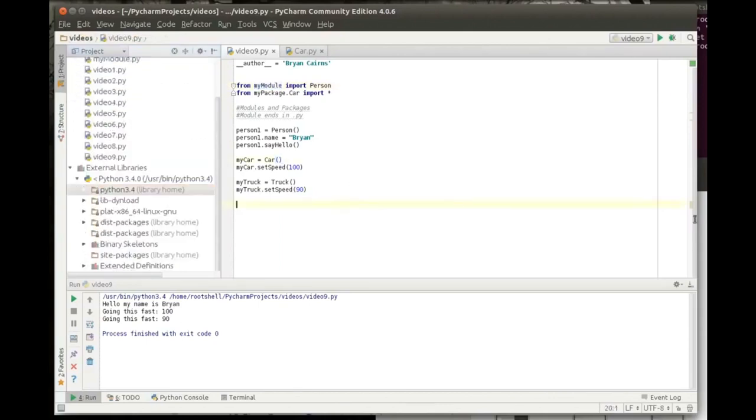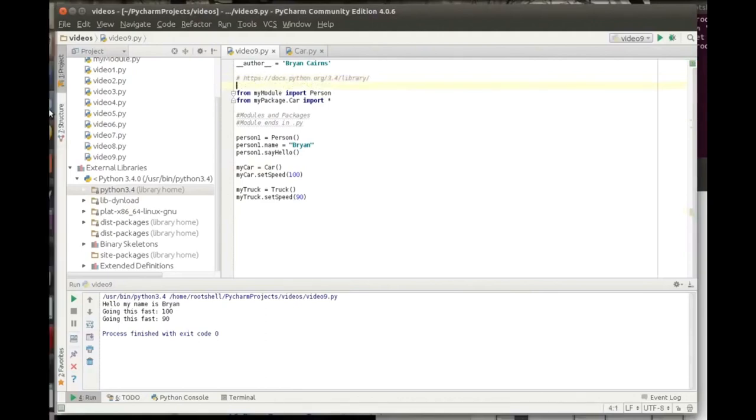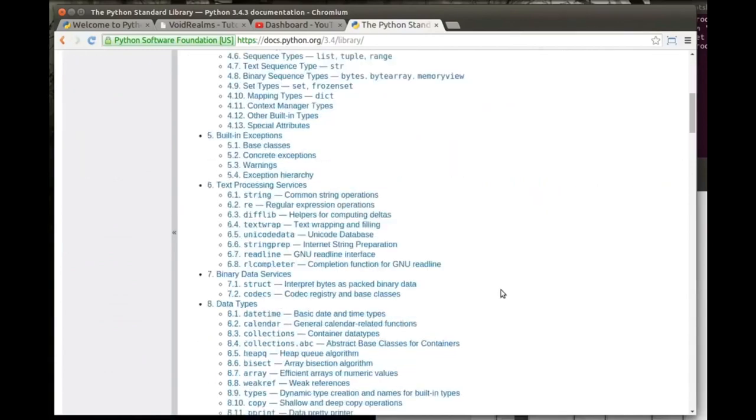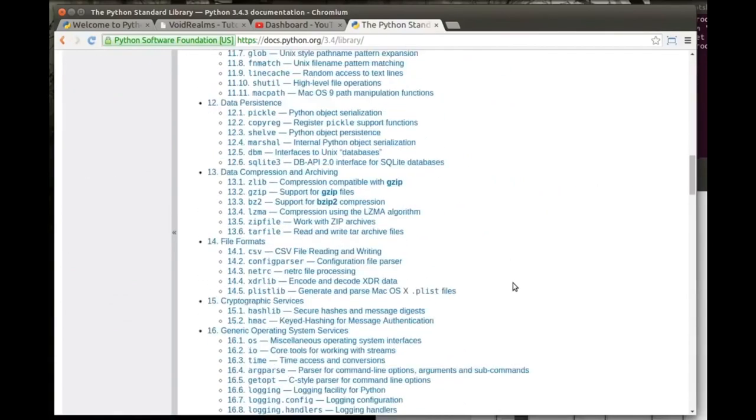And to help with this, I'm going to post a link out here. I'll put it in the top of the file for you. You can go out there and go to the Python standard library. If you're familiar with C++, you know what a standard library is, but if not, I'll explain it. A standard library is all the functionality that comes with the language. This is all built in. Remember when I said Python's motto is batteries included? This is why. It's got a mega ton of stuff.